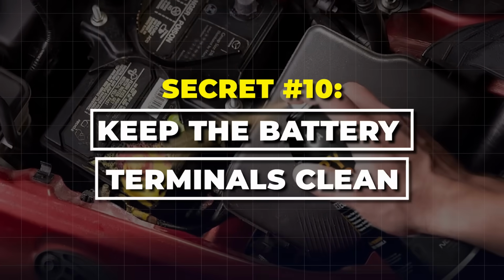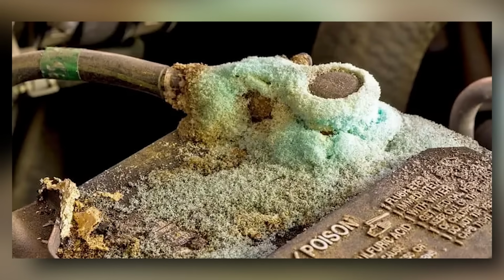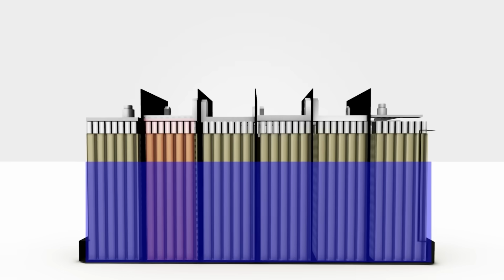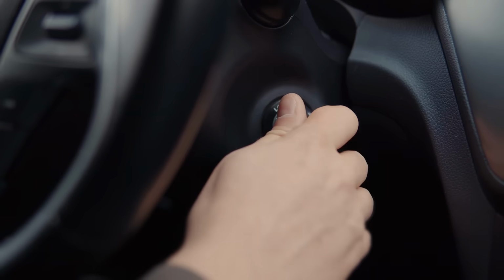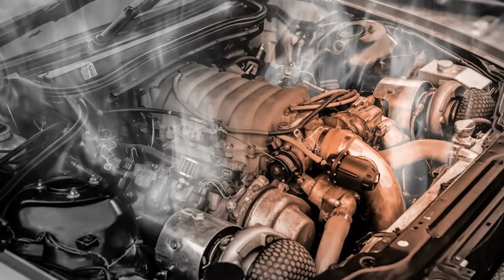Secret number 10. Keep the battery terminals clean. That flaky, greenish buildup may look harmless, but it forces your battery to work harder than it should. Here's what happens. The sulfuric acid inside your battery reacts with metal, forming corrosion over time. This increases electrical resistance and makes it harder for power to flow. The result? Weaker starts, reduced battery life, and even overheating.